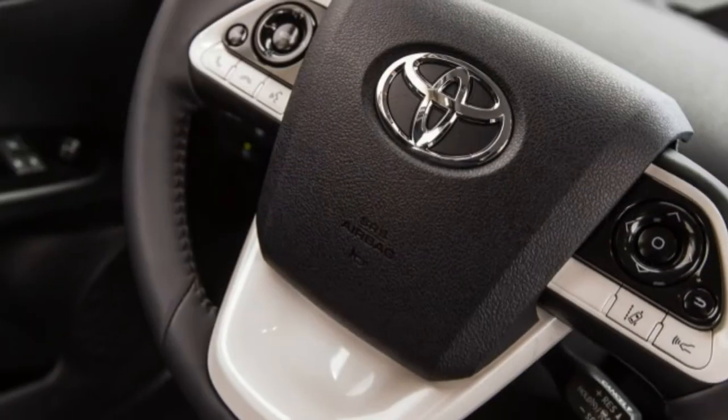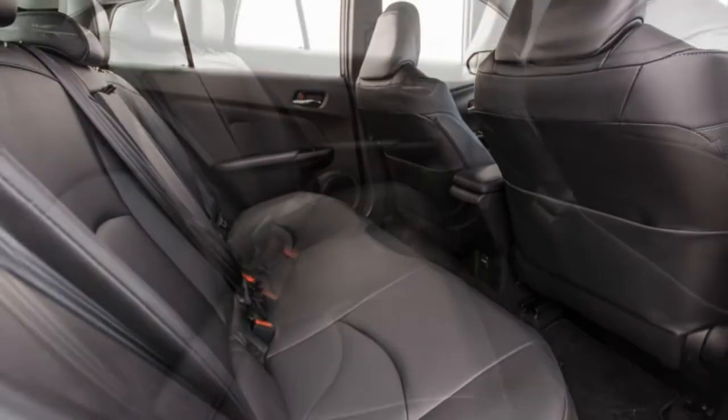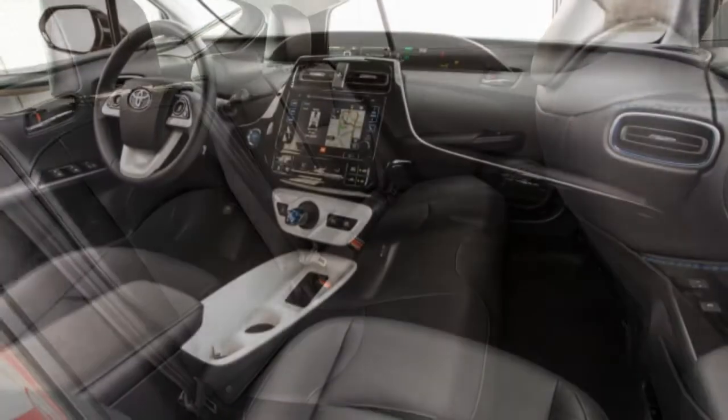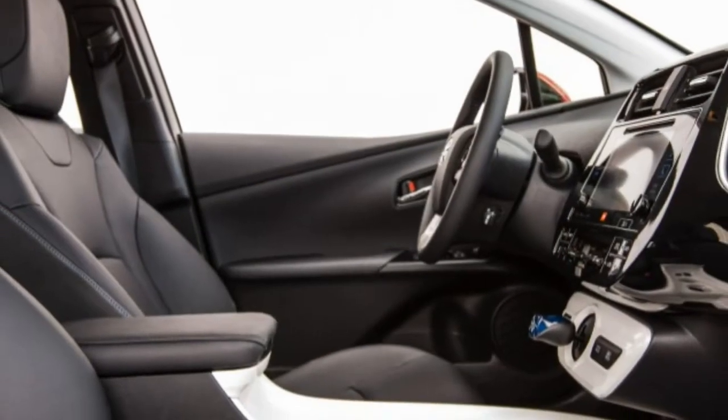Our main complaint with the driving experience is still the vague, unpredictable feel from the brake pedal. You'd think that Toyota, with more experience in hybrids than any other automaker, would have figured out the blending of regenerative and friction braking by now.